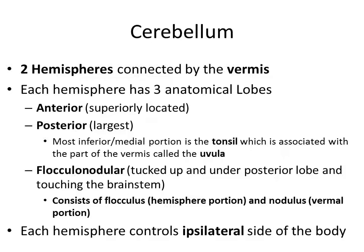This one is kind of tucked up and underneath the posterior lobe and touches the brainstem. We will be able to see the flocculus, which is the hemisphere portion of this lobe, on the brains in the lab. The vermal portion that connects the two flocculi is known as the nodulus. So together they call this the flocculonodular lobe. Note the vermis itself is not a lobe. It is a connecting structure in between the two hemispheres.